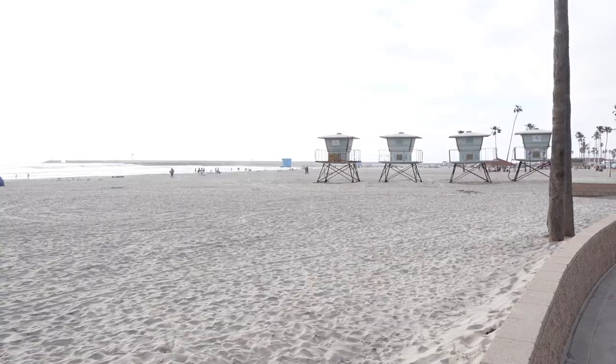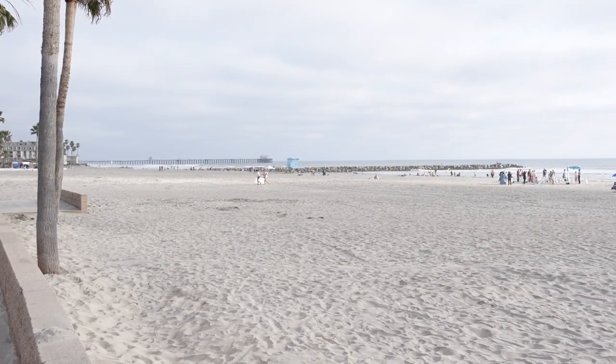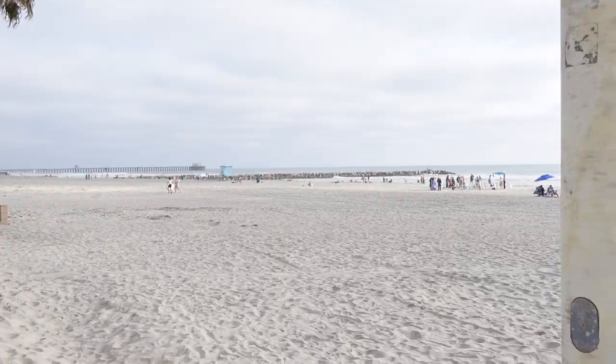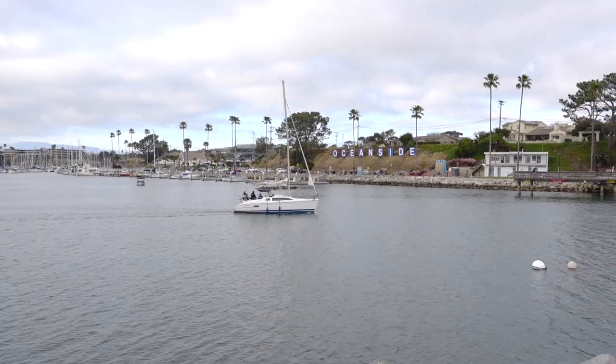What I love about the harbor beach compared to the beach near the pier is that it has wide open sand areas with no rocks or anything. It also seems to be a little less crowded and more family-friendly oriented than the beaches right next to the Oceanside Pier. It's definitely calmer waters as well, as it's between two different jetties, and there's actually just a lot to do here. So you can do the paddle boarding, you can rent a duffy boat.